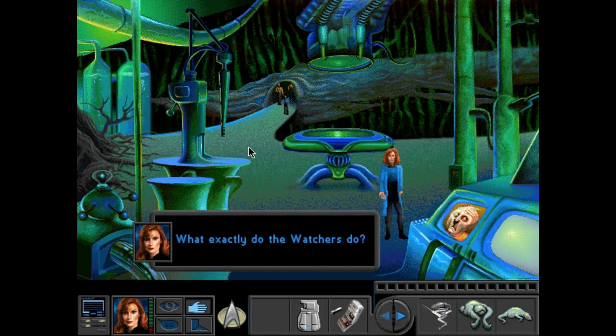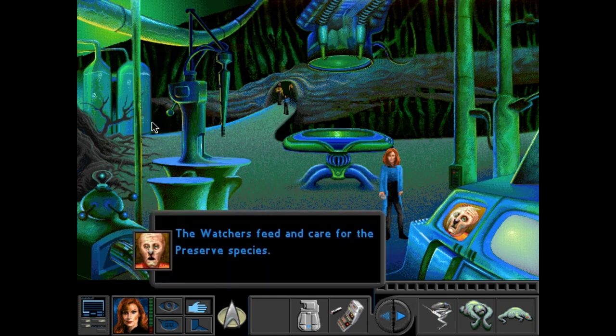What exactly do the Watchers do? The Watchers feed and care for the preserved species.